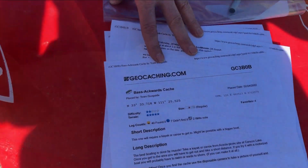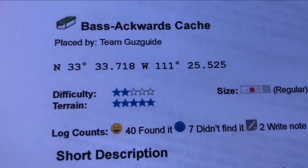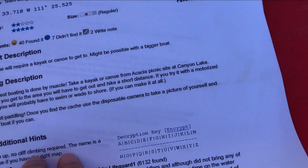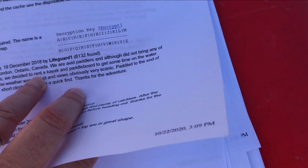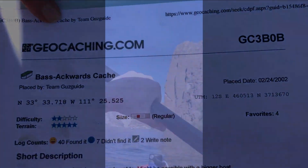So here is one of our caches, and it gives us GPS coordinates, and then it tells us a little bit about the cache, what to look for, and then there's some people who might have found it, and they gave us a few hints about where to find it. And then on the next page, there is a map of where that cache is. Just to be clear, you went to geocaching.com. Good. Yep.